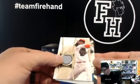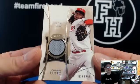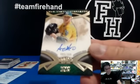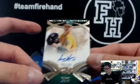Skinny. Got our Tier 1 auto in the middle. All right, good luck, guys. Johnny Cueto to 299. Another one for the Reds. 5 pools, 5. And Sonny Gray off the back for the Athletics. TK6970's got A's.